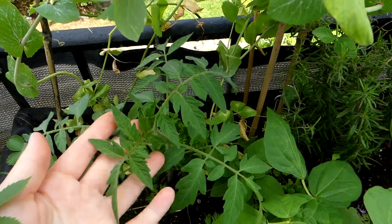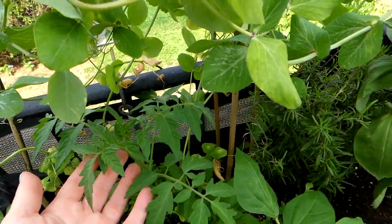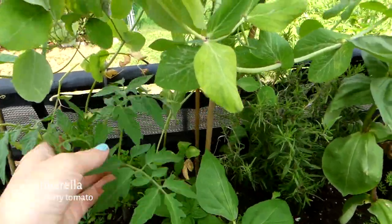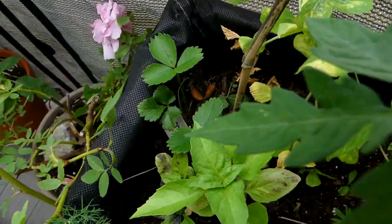I planted a tomato. I didn't think these peas were going to work out, so I thought it would have plenty of space. It's too crowded. Don't crowd a tomato like this. Don't do that. And here I do have some basil growing.